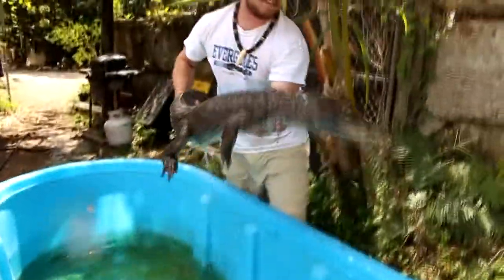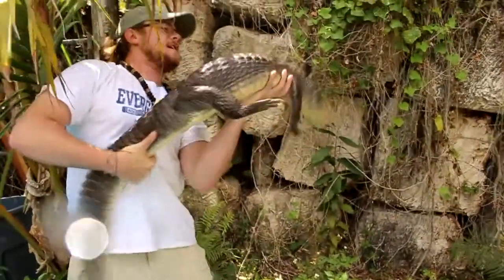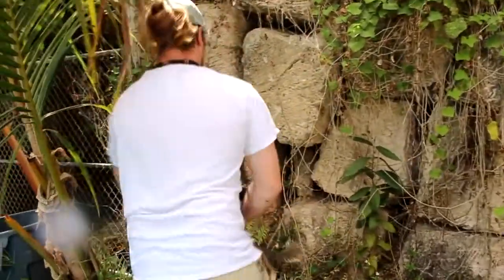And Sandstorm, Spectacled Caiman, beautiful animal, almost 4 foot. That's okay. Oh, you got him. Easy, bud. Yeah, trying to balance him. Easy, bud. There you go.